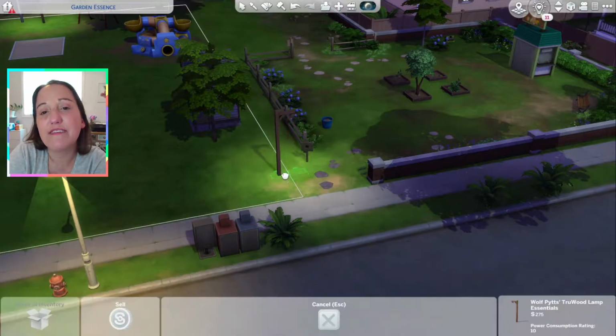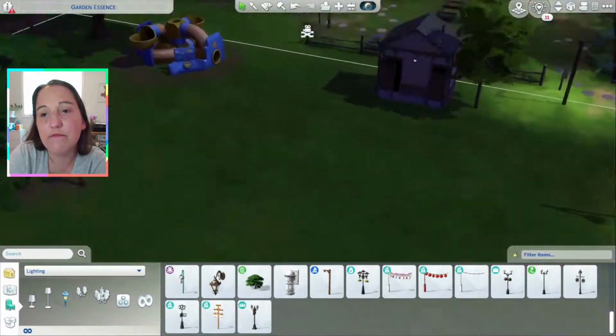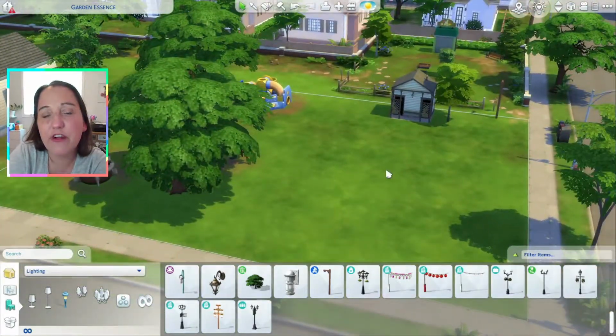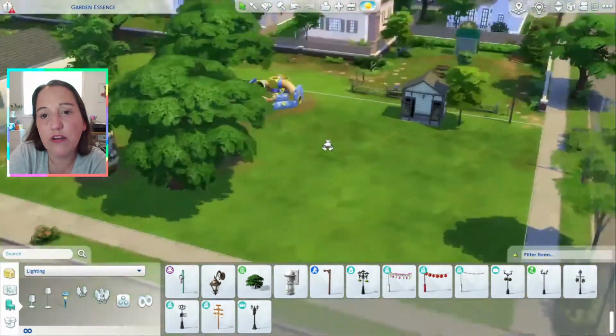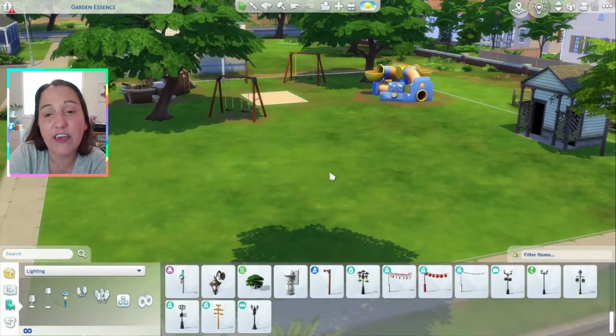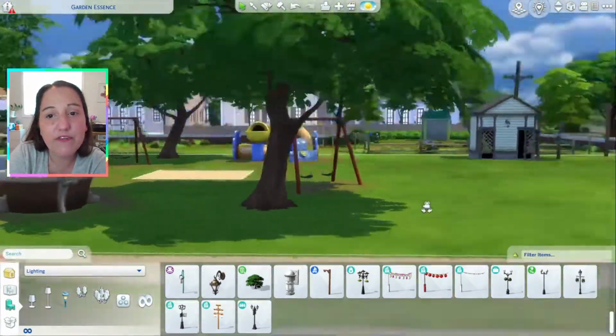As for the park itself, it does mix a few packs. I think it mixes like 3 or 4 packs. I'm gonna try to go back in and reduce that to 1 pack plus the base game and see if I can pull it off. I think I might be able to.